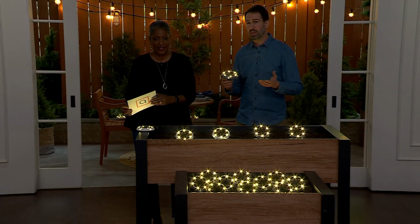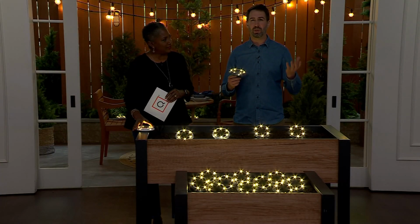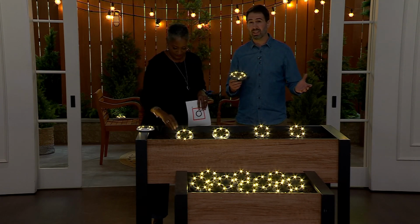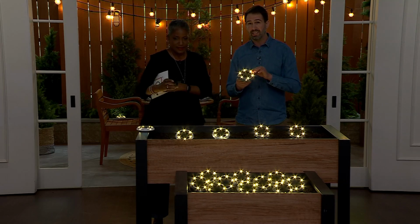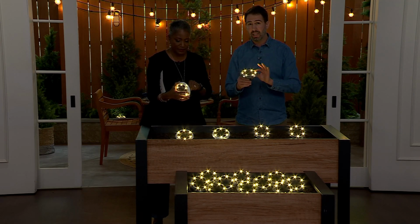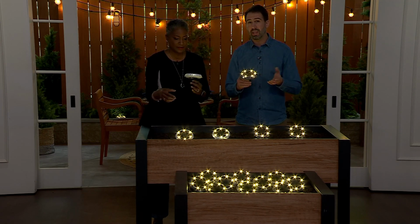So if you think about when you drive past the neighborhood and you see the houses with uplighting, well, that's traditionally hardwired, trenched in, and costs thousands and thousands of dollars. Now you can get that same great look, again, coming with the stake to put it in the ground, put that direction wherever you need, or set it straight on the tabletop.